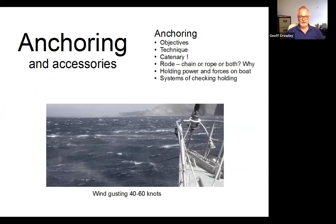This picture is taken in the Southern Ocean and the wind is gusting 40 to 60 knots. And note particularly the direction that the chain takes. It doesn't go straight down, it's at a certain angle to the sea, and we could imagine that under the sea it's in a straight line, almost as straight as that is there. There is a very slight curve to it because the chain has weight, but the stronger the force applied on an anchor chain, then the straighter it will be. And we'll talk about catenary in a moment.